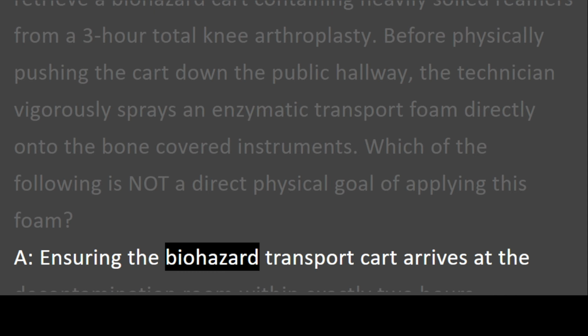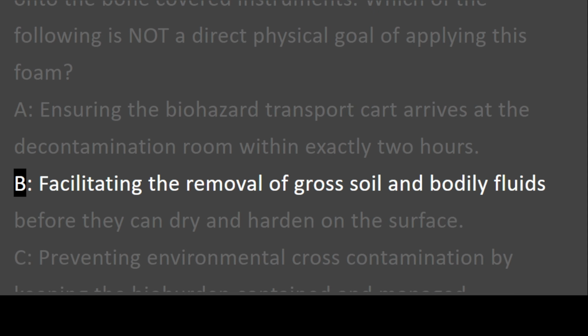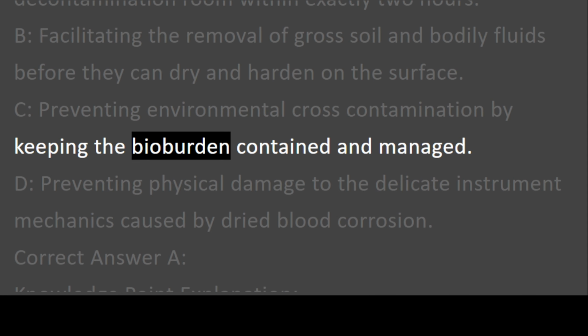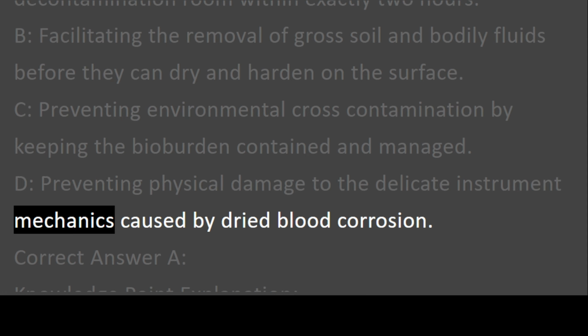A. Ensuring the biohazard transport cart arrives at the decontamination room within exactly 2 hours. B. Facilitating the removal of gross soil and bodily fluids before they can dry and harden on the surface. C. Preventing environmental cross-contamination by keeping the bioburden contained and managed. D. Preventing physical damage to the delicate instrument mechanics caused by dried blood corrosion.